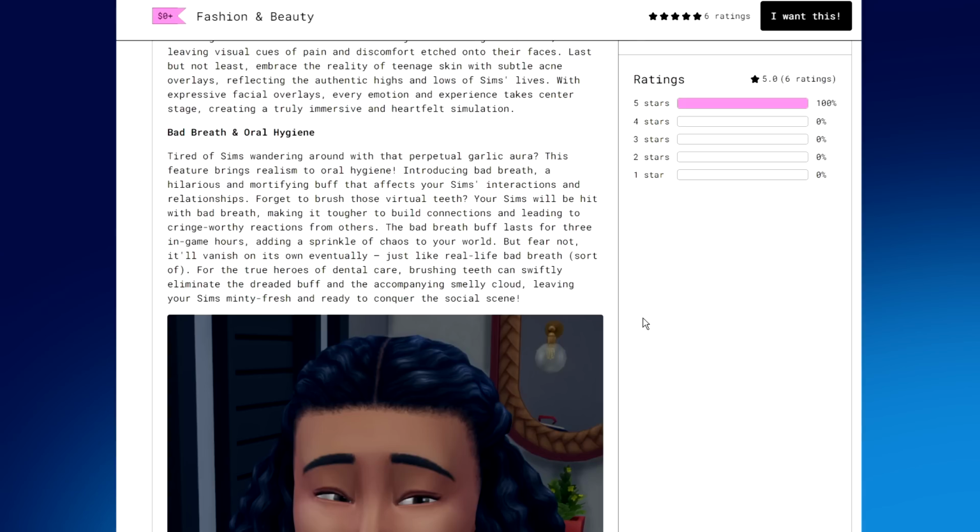The bad breath buff lasts for 3 in-game hours, adding a sprinkle of chaos to your world. But fear not, it'll vanish on its own eventually, just like real-life bad breath, sort of. For the true heroes of dental care, brushing teeth can swiftly eliminate the dreaded buff and accompanying smelly cloud, leaving your Sims minty fresh and ready to conquer the social scene.